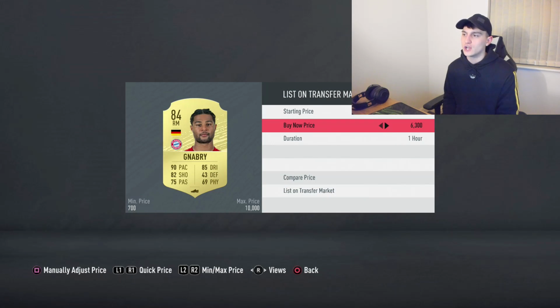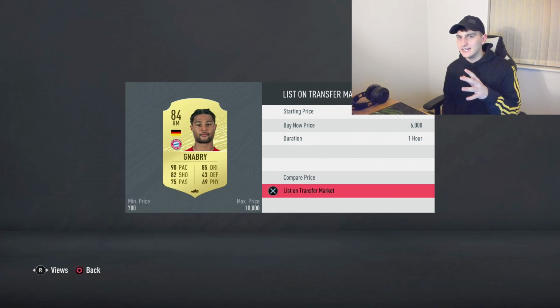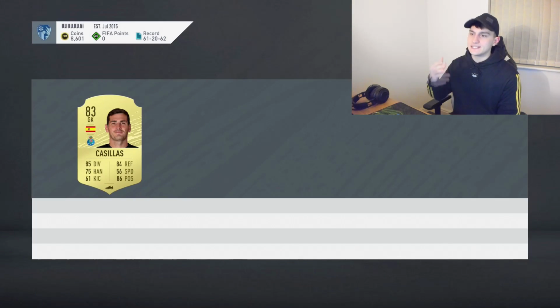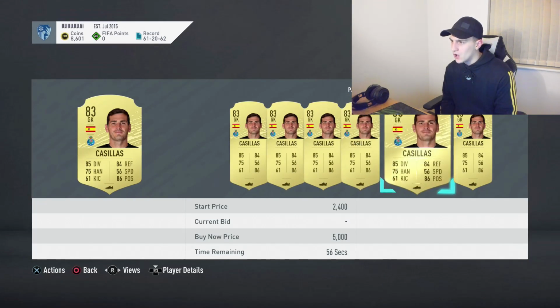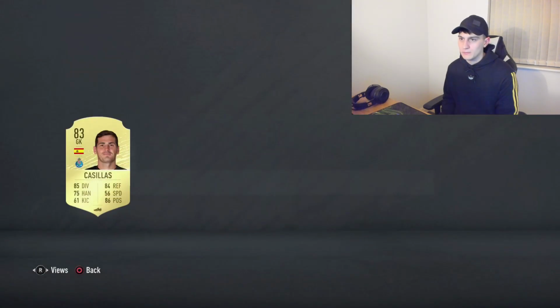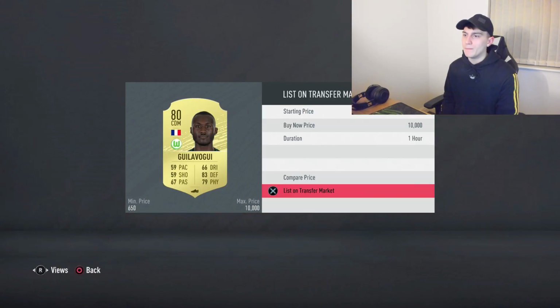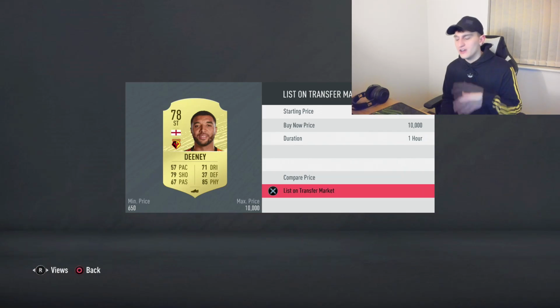I think that just taking the coins with this one is probably the best idea. Considering that we spent around 11,000 coins on both of the SBCs, roughly, to get this mega pack, we still need to make back some of these coins. So we've got Casillas right here, who I can list up. Lovely stuff. And we've got loads of other players as well, who I'm just going to list up on an open bid and hope that they just sell on. As long as they sell on, I'm more than happy.